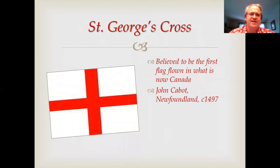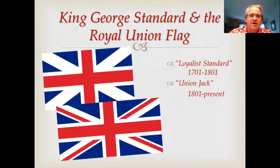When it comes to flags, the shores of Canada have been visited by many nations, and many of them have their own flags. The first flag believed to have been flown in Canada was by explorer John Cabot in Newfoundland around 1497, and he sailed under the flag of St. George's Cross of England. That is believed to be the first flag flown in Canada, although there certainly may have been others before that, a little bit of an unknown.